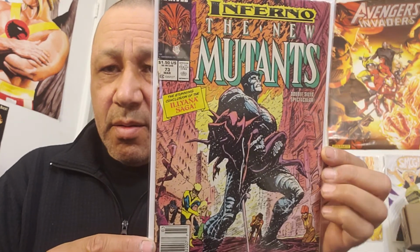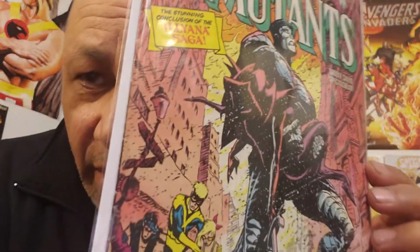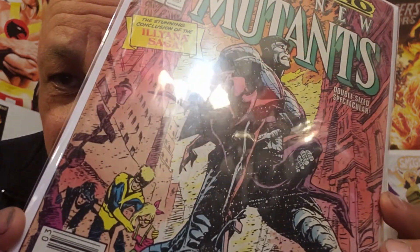Here's 73. This one's beat up too. It's got little marks. It needs pressing. Everything. What's this one? 73. Needs some pressing because it's got some, I don't know if you can see it or not. Got some light bends and everything in the cover.